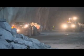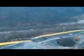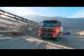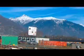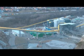The world's longest tunnel construction can be found in the south of Switzerland. On some of the stretches, a Volvo FMX operates an amazingly tough double shift in this magnificent alpine landscape, on roads with gradients of up to 22%.